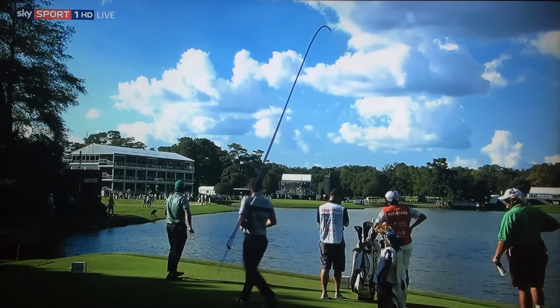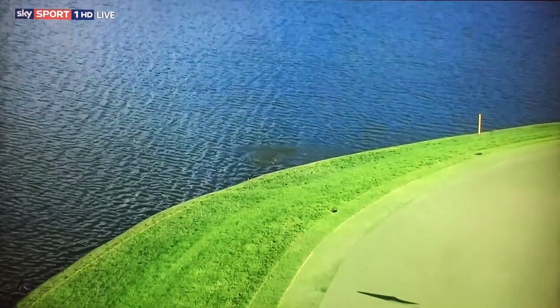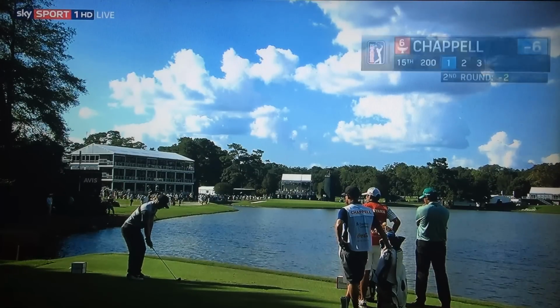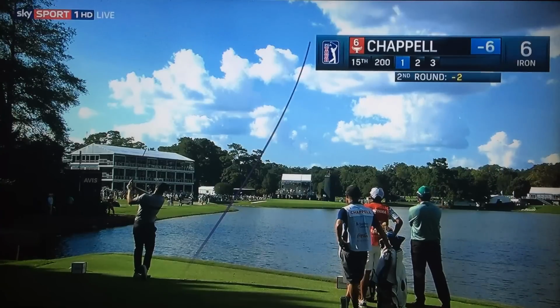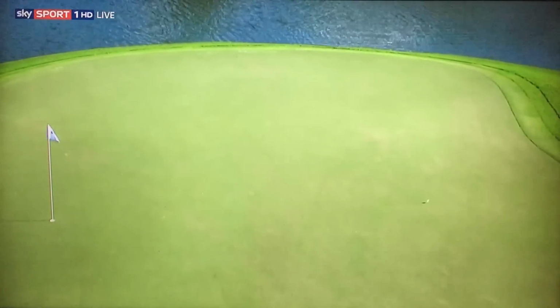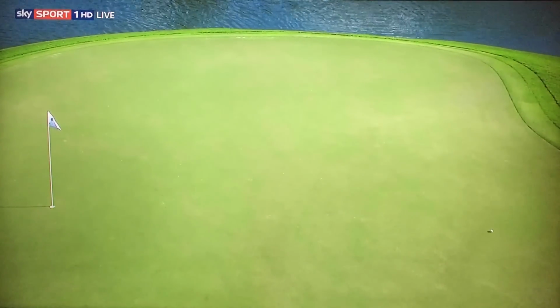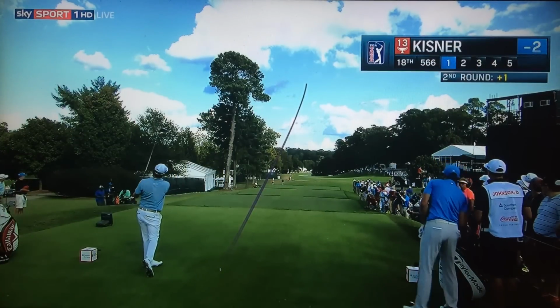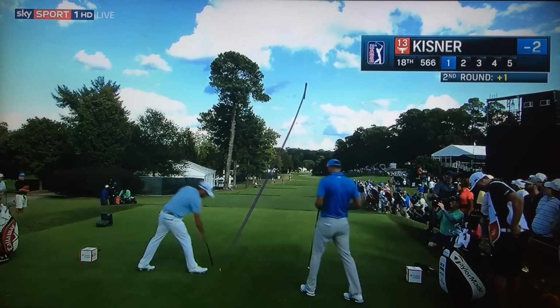Sends a 6-iron, lost this right the whole way. Now Chapel. His iron play has been fairly solid. Starts this at the middle of the green, trying to work back toward the hole. Should be nice. Very efficient golf swing. It's playoff 18, so we'll go there. Here you go. First up, the two, Kisner. Good ball. Yeah, good swing there, Kis.